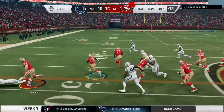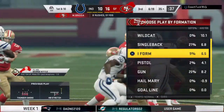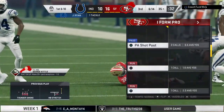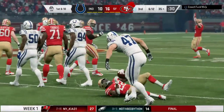They'll try to pick this up on the ground with Breida. And he's got this down to the 35. First down, San Francisco. The pickup, 14 yards. They're making it look easy out there. Another first down. So far on this drive, let me do this little bit of math here. 4 plays, 3 first downs. That's a pretty good recipe for success.